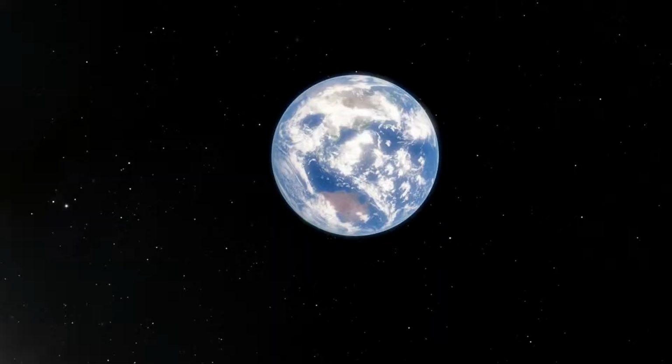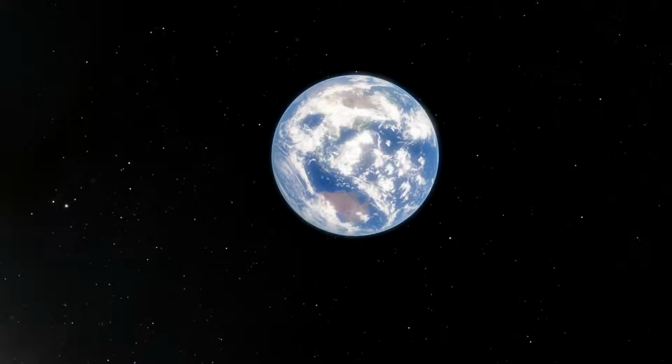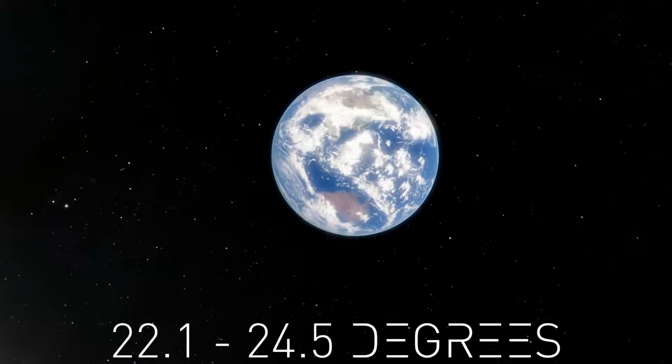So we know the Earth tilts to give us seasons at 23.4 degrees in fact, as I said earlier, and at the solstice is at its furthest tilt. That's cool and all, but Earth's tilt was not always this way. Earth's tilt varies from 22.1 to 24.5 degrees every 40,000 years in a cycle.